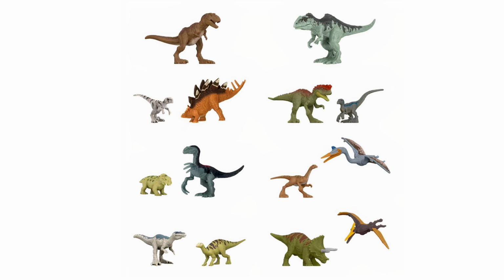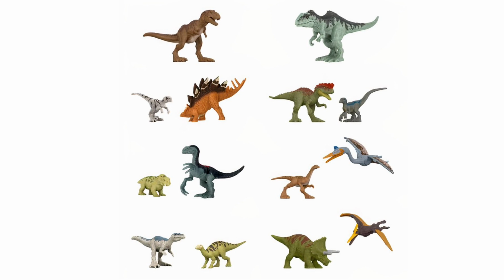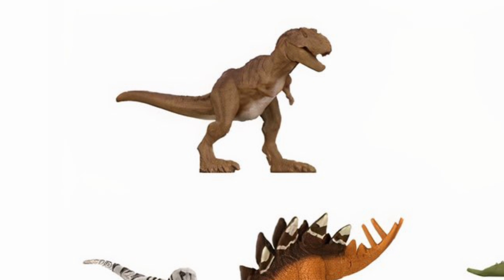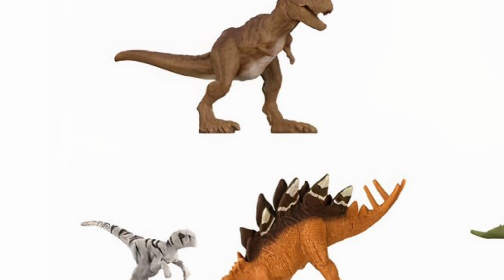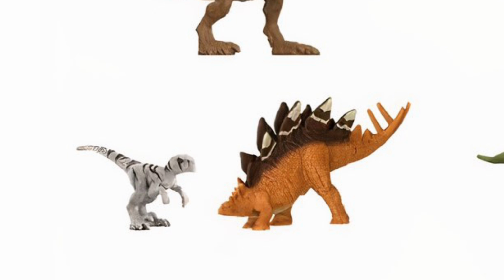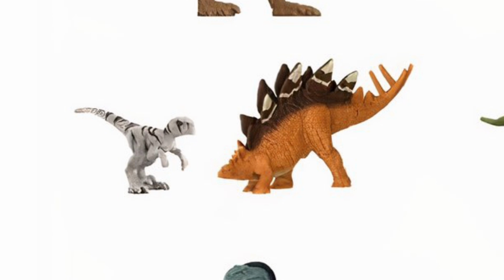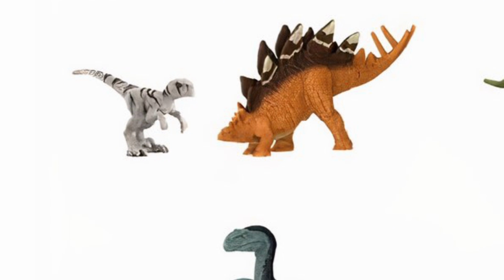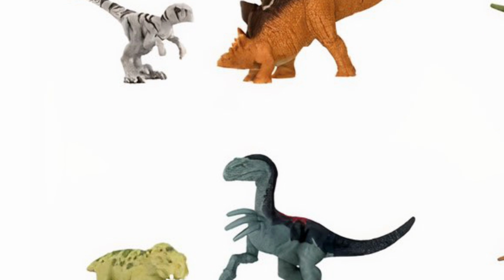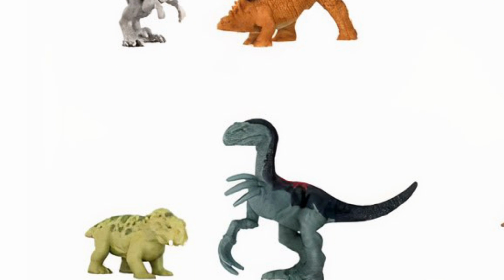So a lot to take in just with that information, but also these figures are going to be scaling with playsets too, which makes them really exciting, a little more versatile, a little more play friendly than toys have been in the past from the mini line. I mean, before everything was all the same size, the Raptors were the same size as the T-Rex and so on and so forth. So really cool to see them experimenting with scale here.